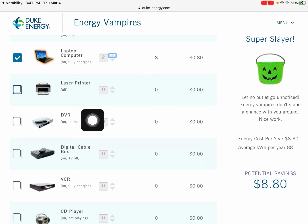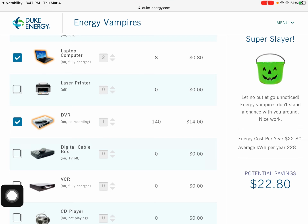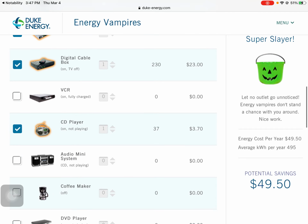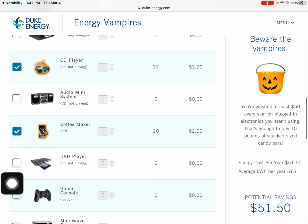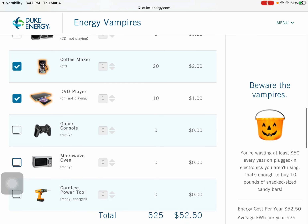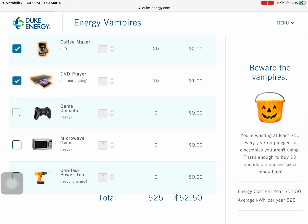And as we're totaling or putting these in, we're seeing a total over here. So printer, I don't have a printer, but I have 1 DVR and 1 digital cable box. I have a CD player that my girls use, not this. We have a coffee machine. We have a DVD player. We have a microwave. So those are all the things I have.